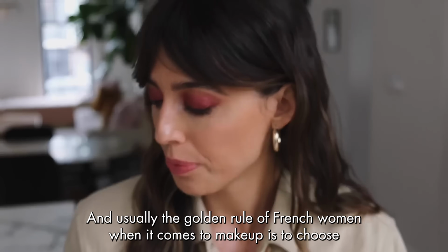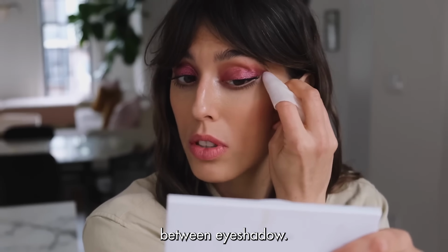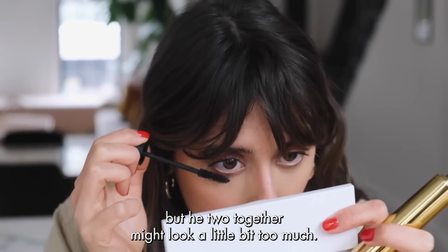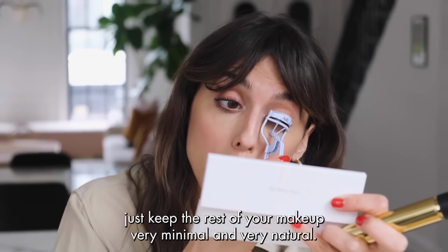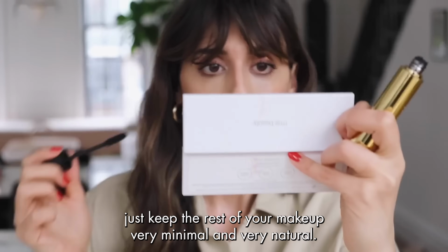And usually the golden rule of French women when it comes to makeup is to choose between eyeshadow, so focusing on your eyes, or focusing on your lips. But the two together might look a little bit too much. Again, it's all about minimalist choices. So if you want to focus on your lips, just keep the rest of your makeup very minimal and very natural. That's it for today.